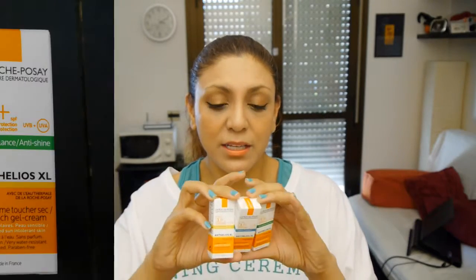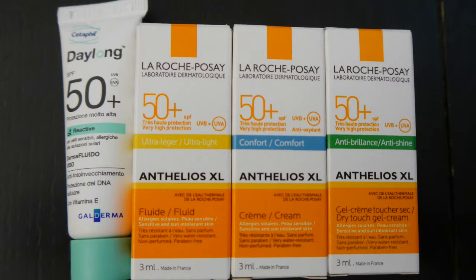Then there are these three, and these are samples from my dermatologist, and they're La Roche-Posay. It is a French company, but they sell in Europe, and I don't think they have them in the United States. But I have 3 types, and I took a picture of them so you can see. This one is also SPF 50 plus, and all the ones that I have are SPF 50, with UVA and UVB protection. And this is the ultra light one. It has a yellow band around it, and it's Anthelios XL, the fluid version.